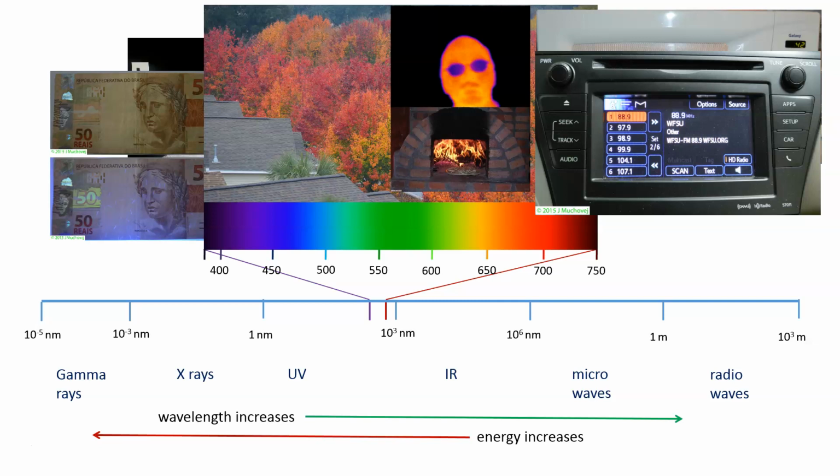And when we look at radio waves, this is a picture of a radio, and it's got different frequencies in it. This particular one picks up FM. There's also AM. And then we've got shortwave radio. We've got TV waves. And all of these are used. And they're all part of this electromagnetic spectrum that we have.